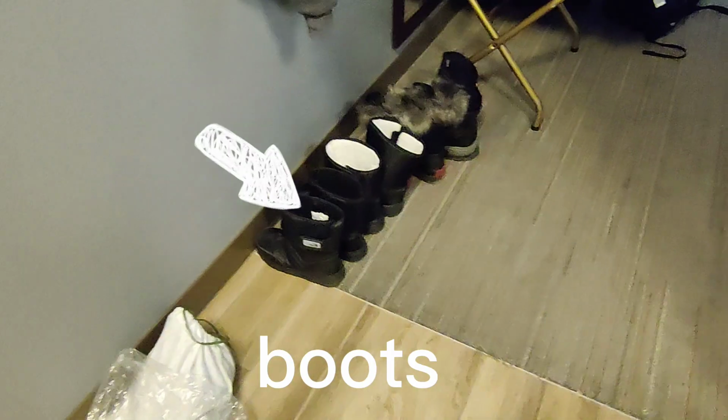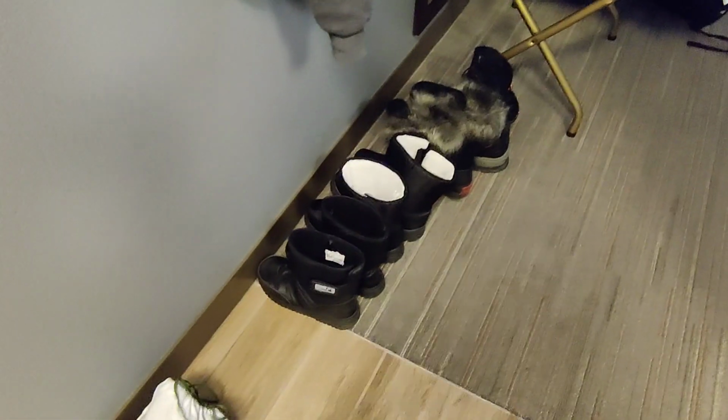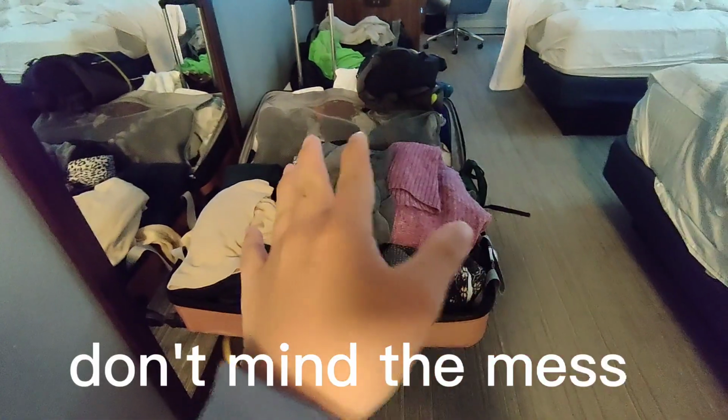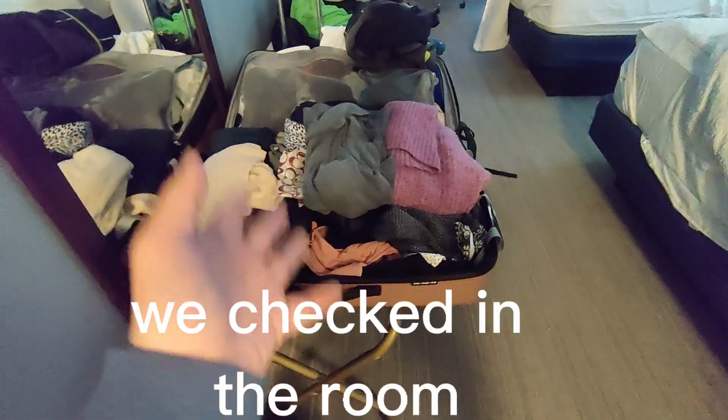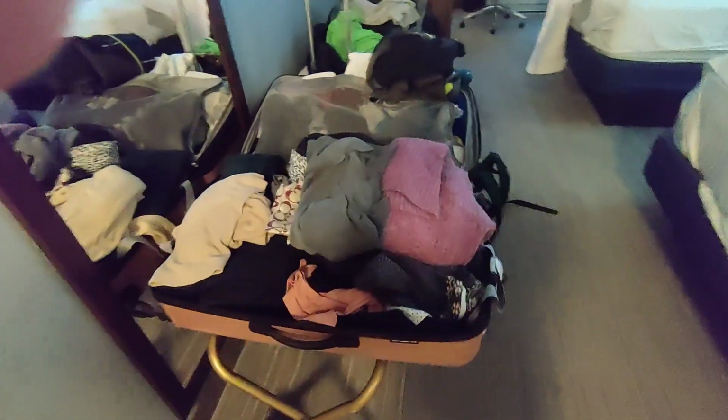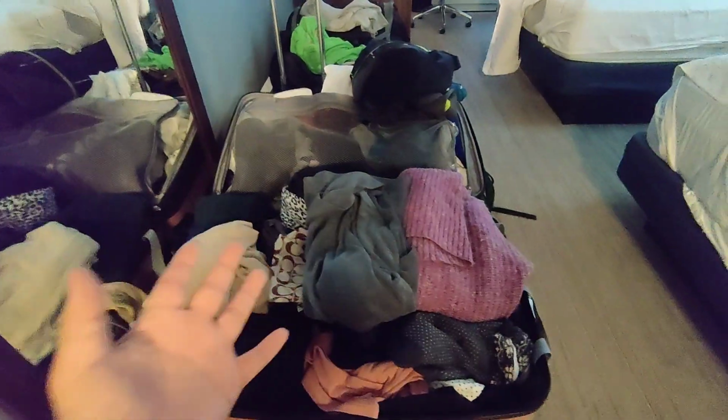Let's go. So first you see is our boots. Mine is the one with the black over there, and then after that is the luggage. I know it looks pretty messy over here, but don't mind the mess. We checked in the room yesterday, so don't mind the mess. But this is actually really cool.